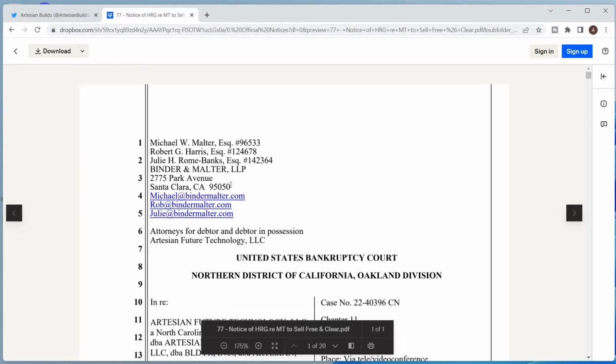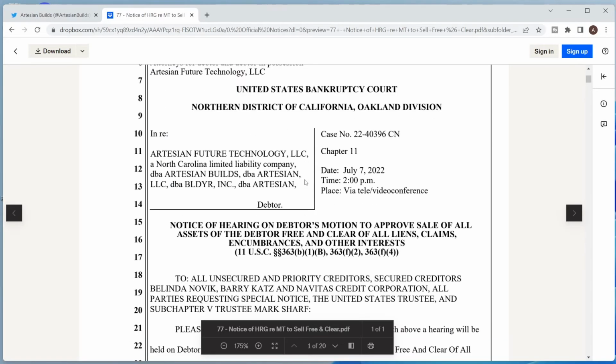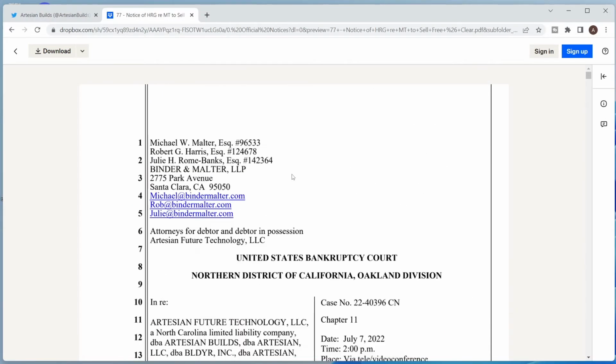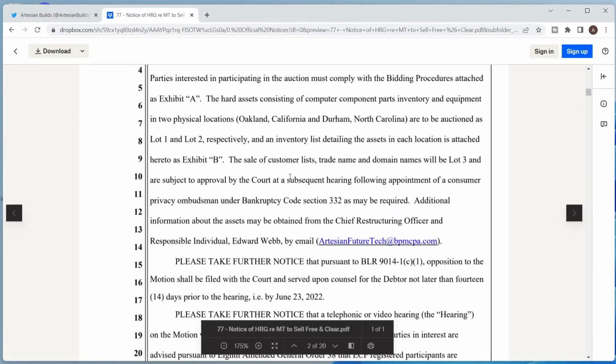So these people could all be scammers. Michael here, Rob, Julie, they could theoretically all be scammers, and their scam is to collect a bunch of money from different people that are going to be bidding and then just disappear. So that's a total possibility.